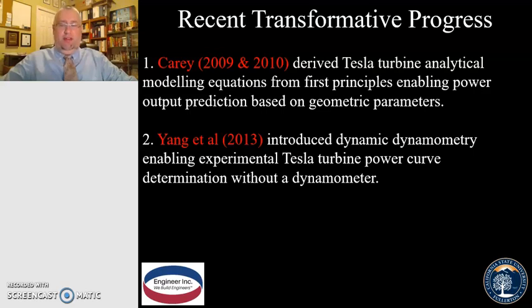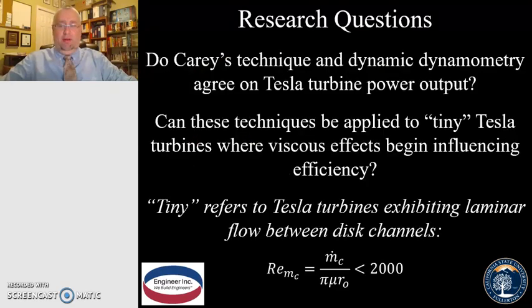Lead author was a fellow named Yang, who was an undergraduate research student of mine, and we introduced a technique called dynamic dynamometry that uses the bearing friction and the rotational inertia of the turbine spindle itself to spin up and spin down Tesla turbines, and use that data to determine the power output without need for a dynamometer.